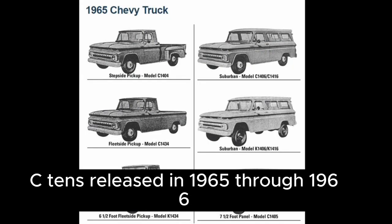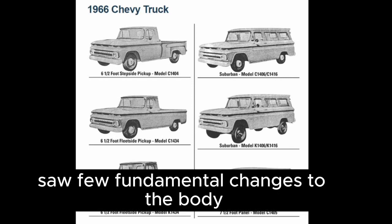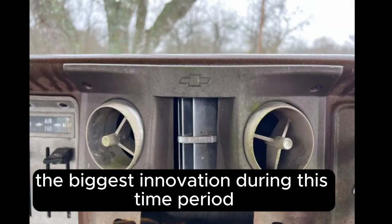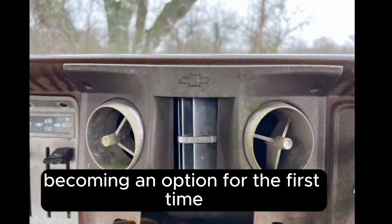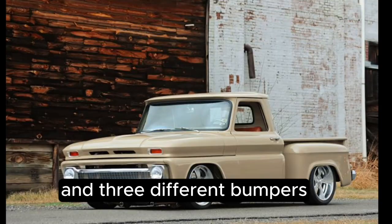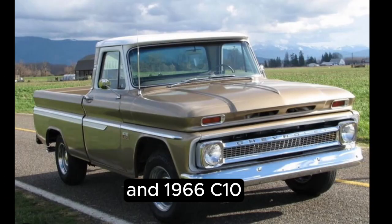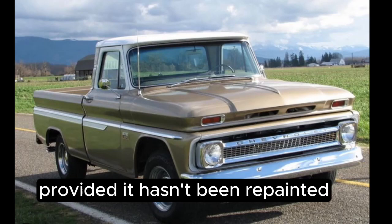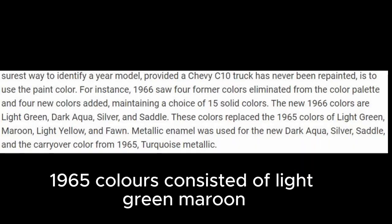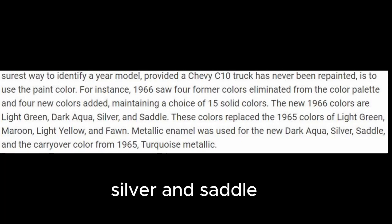C10s released in 1965 through 1966 saw few fundamental changes to the body. The biggest innovation during this time period was air conditioning, becoming an option for the first time. Other than a series nameplate and three different bumpers offered as options, few ways exist to distinguish between a 1965 and 1966 C10, the main being the paint color. Provided it hasn't been repainted, 1965 colors consisted of light green, maroon, light yellow, and fawn, while 1966 had the palette of light green, dark aqua, silver, and saddle.